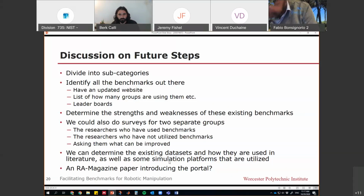And last but definitely not least, maybe we can come up with a very active portal that we update very frequently. We can announce this, perhaps with a short paper, maybe in the Robotics and Automation magazine, to make people know about what is going on and disseminate the effort.